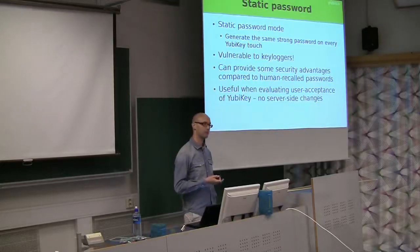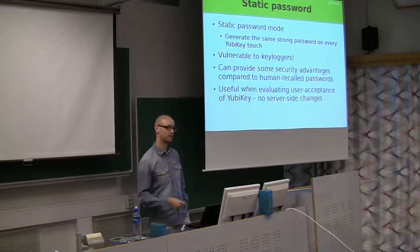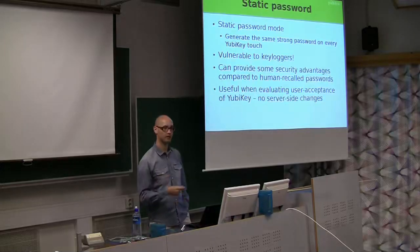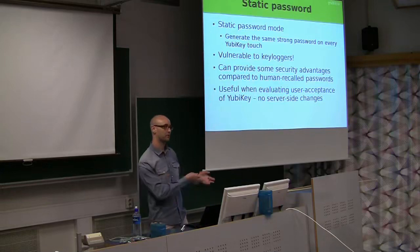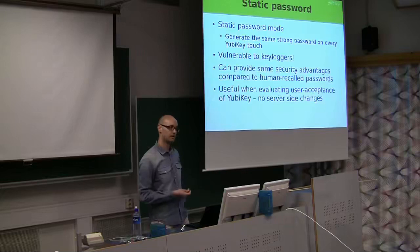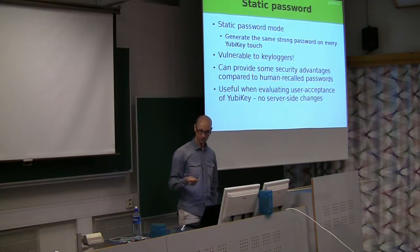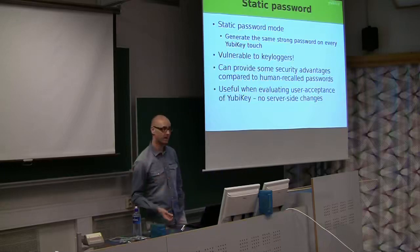So you can configure 50 of these in static mode, give them to users who don't understand this, and just see how they react. Is it possible to use it? Sometimes departments or companies want to do a pre-study to understand if it's going to work or not. And then you don't have to change anything on the server, you're still using passwords essentially, but you can see how users behave and act.